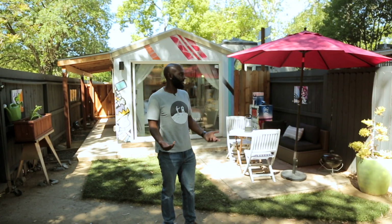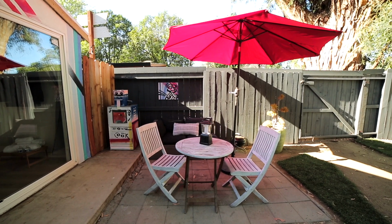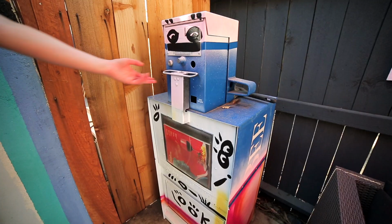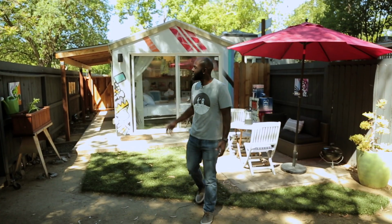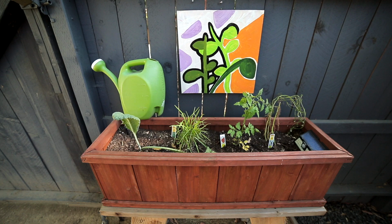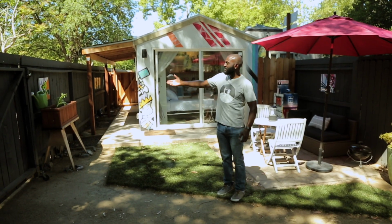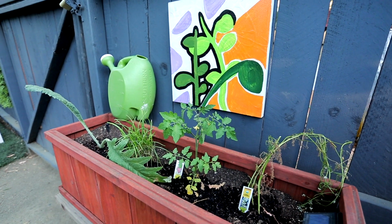It's a quiet oasis. You can sit here, have some breakfast and coffee with your friend or your partner, chill and relax. You can read a magazine. There's magazines in the newspaper box over there. And then also over here, you have a little garden. We have chamomile plants there. There's some mint, and there's even a tomato plant, believe it or not. And we also included a little canteen so you could water the plants and feel like you're really connected to the garden.